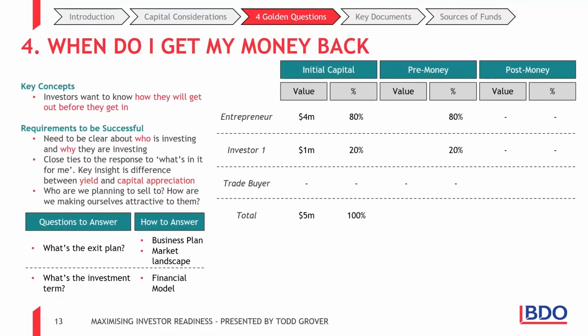When do I get my money back? It's a very good question, and again, one that a lot of people fail to address adequately, which is another reason why they don't raise money successfully. Somebody wants to know, I can give you my money. How much am I going to make? When am I getting my money back? What is your plan for getting my money back?